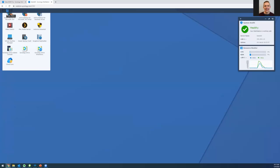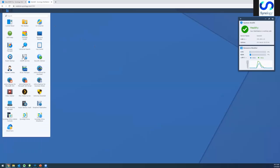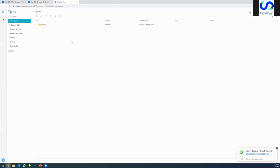Cool. So this is DSM, the operating system for Synology for those who aren't familiar. I'm going to go into the Synology Drive application itself, and you'll see it actually opens up in a separate window. So I'm not in DSM right now. I am logged in with my Synology account that's associated with DSM. So not just anyone is going to be able to access this link. You'll need to create a user account for people to actually see the folders and everything else and to be able to share files. So it's very secure in that sense. Again, this is a private cloud solution.